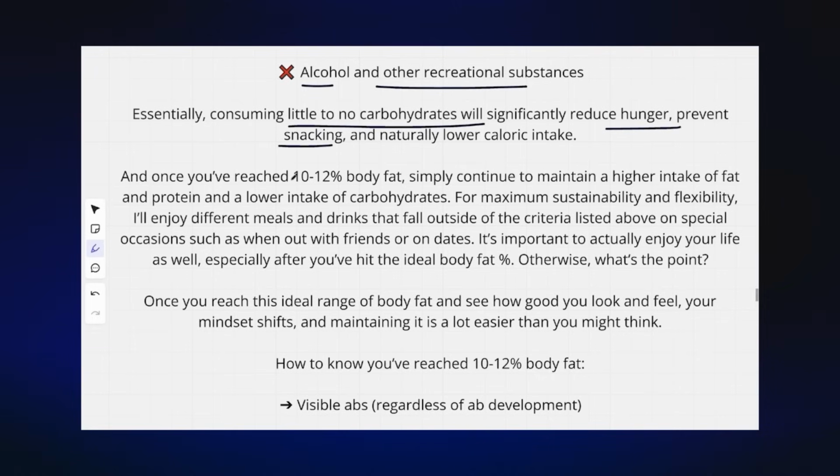Once you've reached 10 to 12% body fat, simply just continue to maintain the higher intake of fat and protein and the lower intake of carbohydrates. If you want to maintain that sustainability and flexibility, what I personally do is I will enjoy a different meal or a different drink that falls outside of the criteria listed above on special occasions. You know, when you're out with friends and family, or if you're on a date, I'll have a cocktail here and there. I'll have a nice dish.